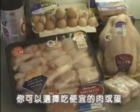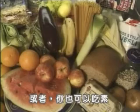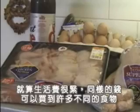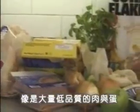You can buy the cheapest meat and eggs. You can go for free range or organic. Or you can go vegetarian. Even living on a budget, very different types of food can be bought for the same amount of money. Large quantities of low-quality, mass-produced meat and eggs.